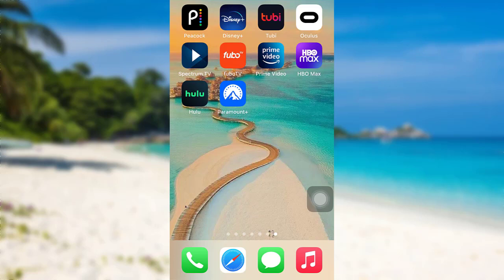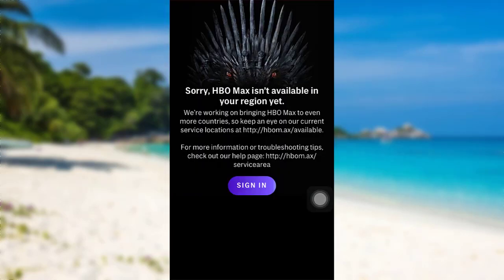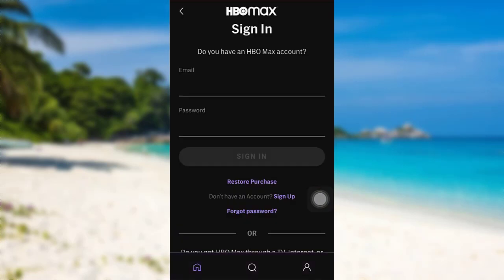First of all, open the app HBO Max. After that, tap on the option Sign In. Now to sign in, you'll have to enter your email address and password. Enter the email associated with your account and then enter the password. Once you have done that, tap on Sign In, and that's it. You'll be logged into your HBO Max account.